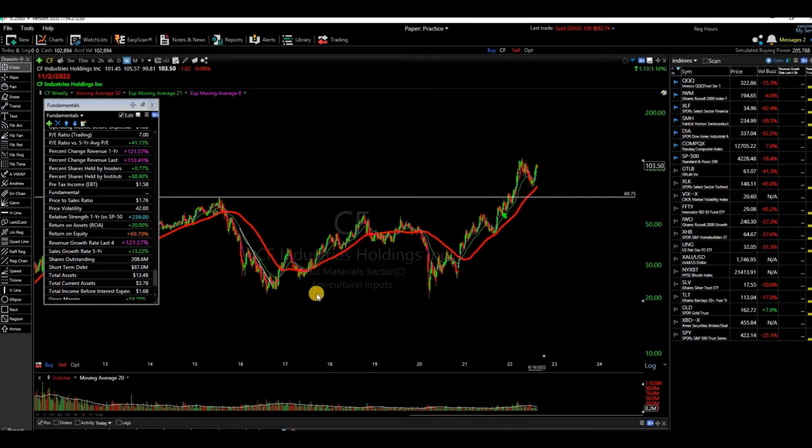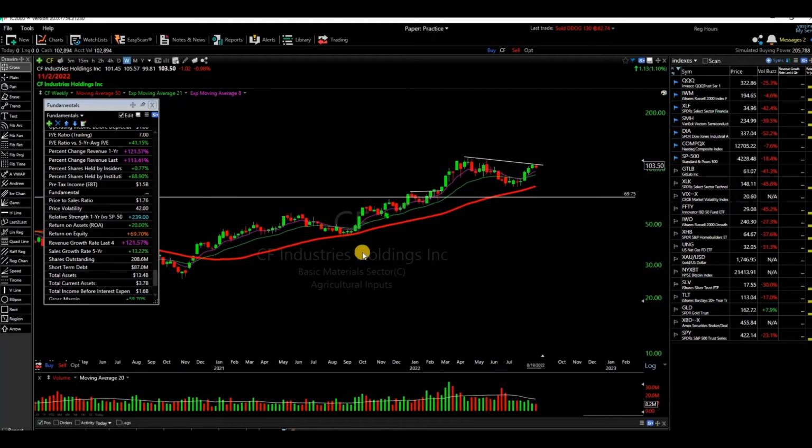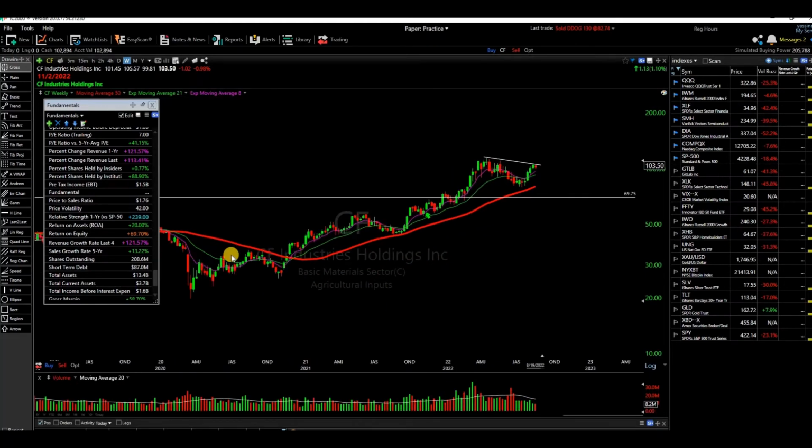This is the basic materials sector, agriculture inputs. What's the story? So always look at what's happening. You have a base, move up. You have a pullback. We have a move up. We have a flag, move up, flag, move up.